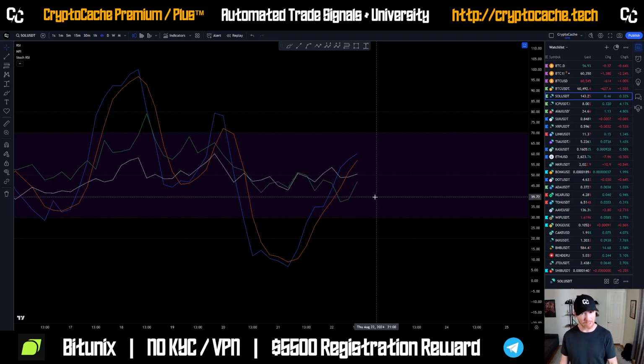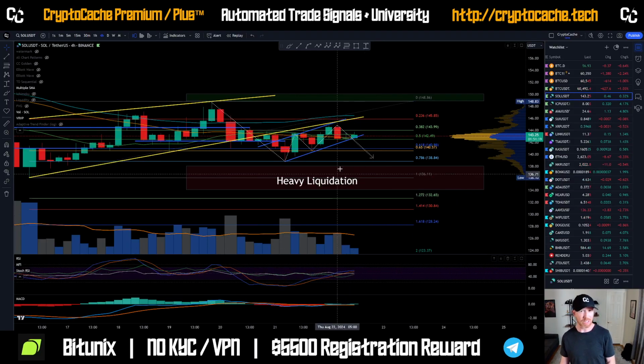Stochastic starting to pull back, money flow low, and the MACD kind of right there. I think the key takeaway here is that the 4-hour time frame is fairly neutral, okay? And again, you probably don't want to trade into that too much. Truth is, we do have a short position open for Solana, but a lot of it hinges on these patterns.